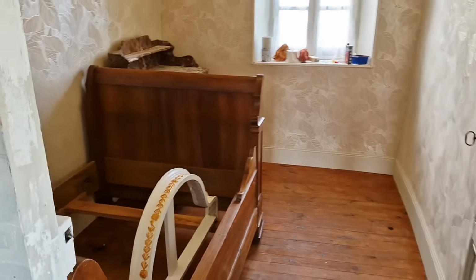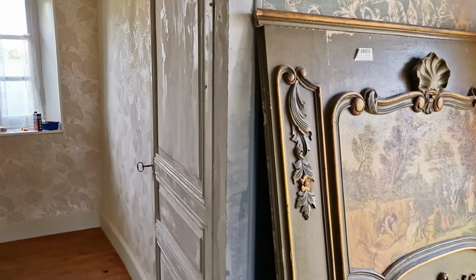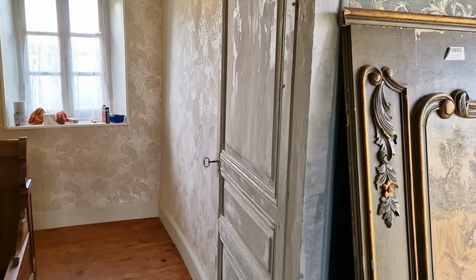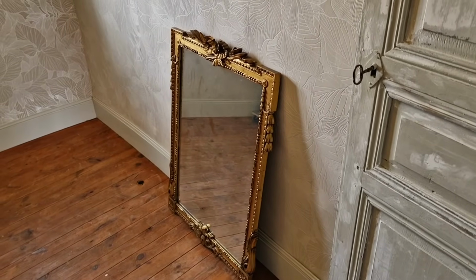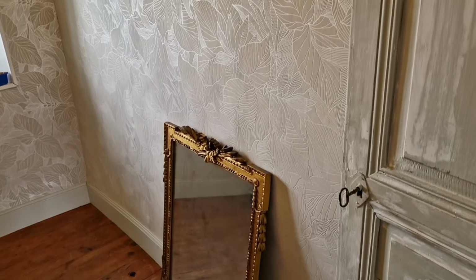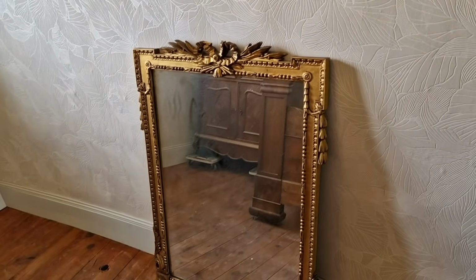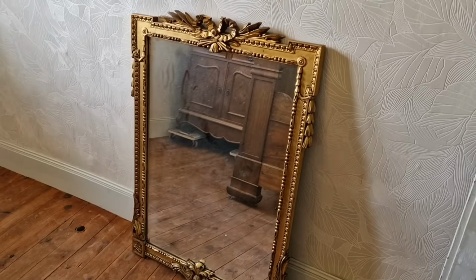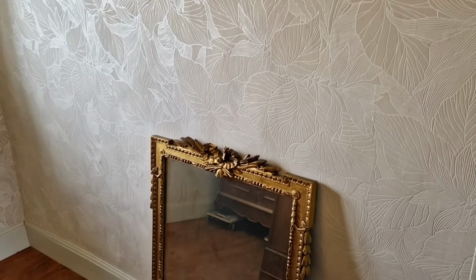Maybe I'm wrong, but I just want to test putting the mirror against that wall instead of this dark colored mirror and see how that looks. Let's have a look. Well, now I'm on the fence because it does look stunning with this wallpaper. Of course, everything looks stunning with this wallpaper, but this mirror is particularly beautiful. I love it. I loved it enough that I carried it almost a kilometer to get it from the brocante to the car.